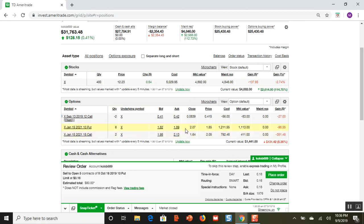And if I start losing money on these 6 puts, it will be made up for very, very easily and very well by the money that I make in the 400 shares, and also the money I'm bringing in on my covered calls, and also the fact I own these 2 calls.